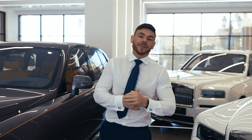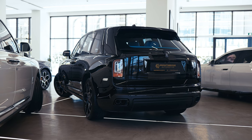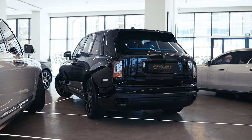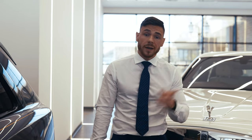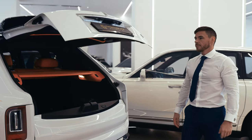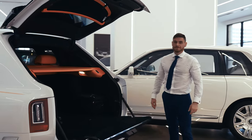Now, a couple of key points I just want to show on this car is its practicality. Now, with our size, it does have an amazing boot space. The Cullinan boasts 560 litres of boot space, and that's, to its competitor, the Bentayga, a good 80 litres more, and it looks a little something like this. So like I said, huge boot space, 560 litres, and as you can see how big that is.